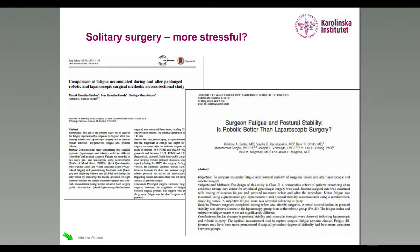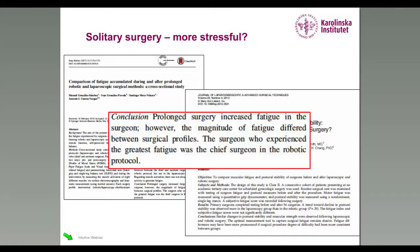But I think it's also important to keep in mind that being alone at a console might be more stressful. These are two publications from the past few years showing that, maybe in contrast to what we believe, prolonged surgery increased fatigue, and the surgeon who experienced the greatest fatigue was the chief surgeon in the robotic protocol. So this is something we need to be aware of.